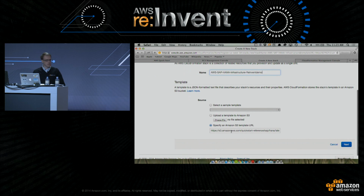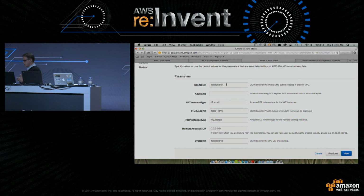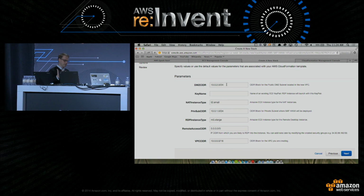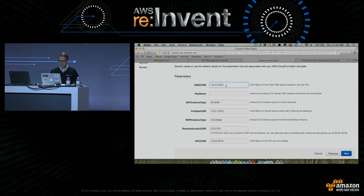And you can see that the S3 template URL is already filled in for you. So these are some of the parameters that we can actually customize. Again, if you don't want a 10.0 CIDR block, you can customize this. I can imagine that some of you may want to connect this VPC up to your own data center at some point. So you may think ahead and think, okay, I can't have overlapping IP CIDR block ranges. Maybe I should figure out ahead of time what CIDR range I want to use.